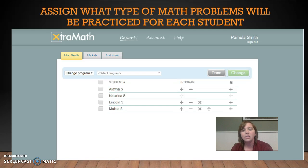Now Lincoln, my 3rd grader, is learning multiplication facts. But in his classroom and in his curriculum, they do multiplication and division together. So as they learn the 2s and 3s family multiplication, they also learn the division facts. And the curriculum combines that together. So I can simply click next to his name, that box, and then hit change, and I can add the division program if I wanted to.